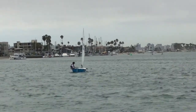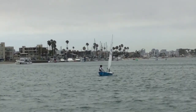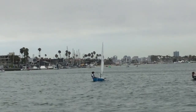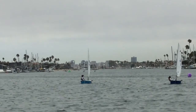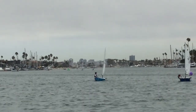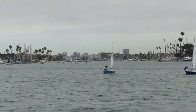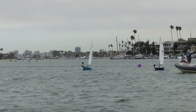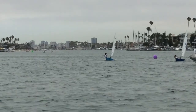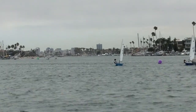Okay, light spot ahead of him. See the light spot? 3, 2, 1, light spot. So he should burp the main a half an inch. Oh, not much of a light spot. Okay, big puff in front of him. I think that's a header. Here it comes. 3, 2, 1. Puff. He should accelerate. Burp. Accelerate first. Wow, that's a flat main.